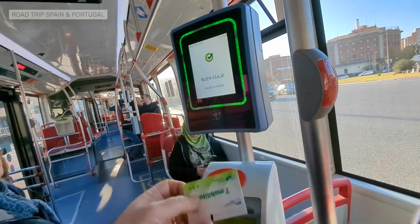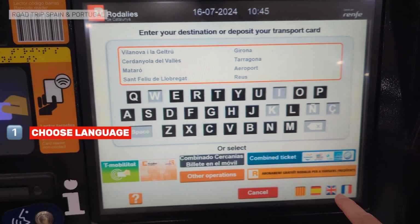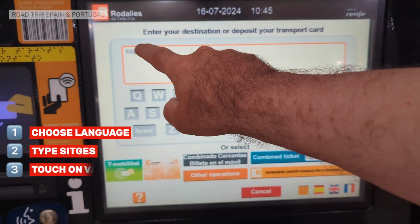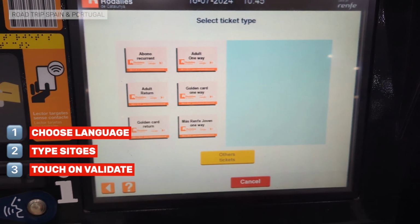The purchase could not be easier. Choose the language of your choice at the bottom of the screen. Type SIT and select Sitges. Touch on Validate. Choose an adult return ticket to buy a round-trip ticket.